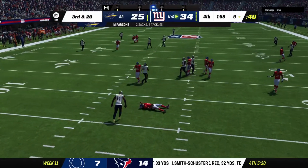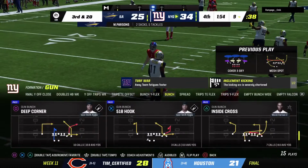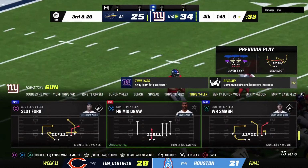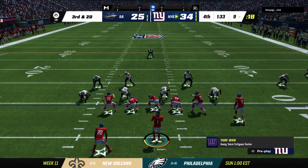Now the pressure comes and he goes down just inside the 10, back at the 9. Micah Parsons able to get in there for his 2nd sack of the afternoon.